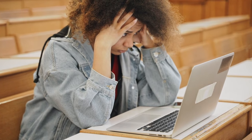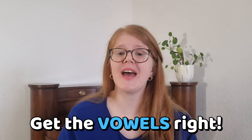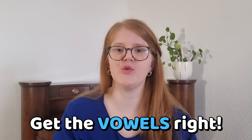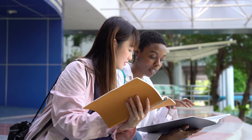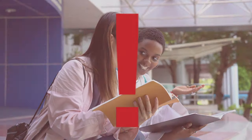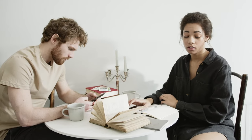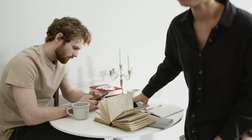Actually, many of our students stress about using "en" and "et" right. Even if it's good to know this, it's not as important as getting the vowels right. Because normally Swedes will be able to understand you even if you mix up "en" and "et". However, if you mix up the vowels, it will for sure lead to some misunderstandings, like we mentioned before.